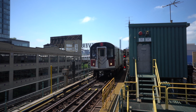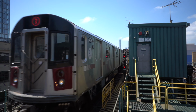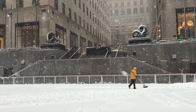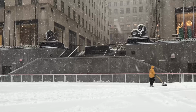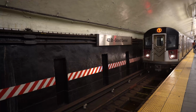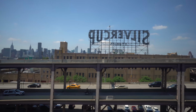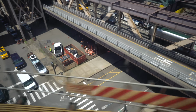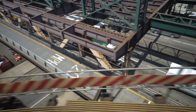Number 4, the original New York City subway was a system of elevated trains until the Great Blizzard of 1888 showed the need for an underground system. Today, 60% of the subway system is underground, with many trains outside of Manhattan going above ground, but no matter where, it is still called the subway.